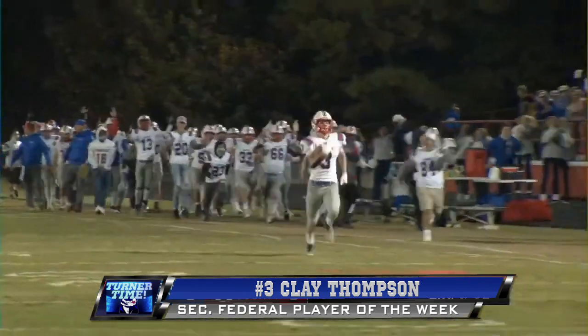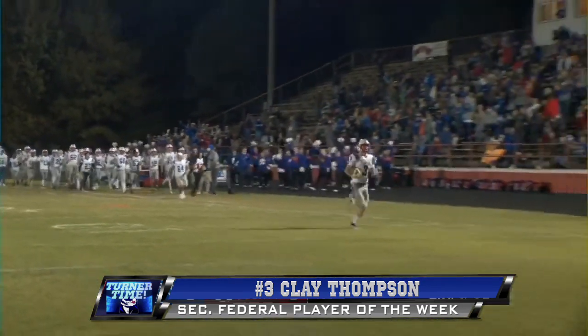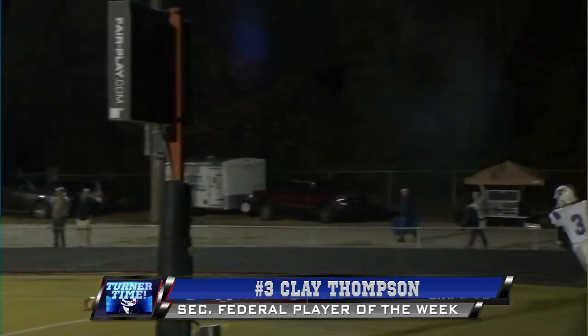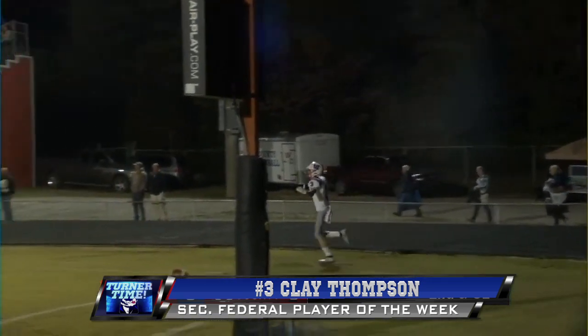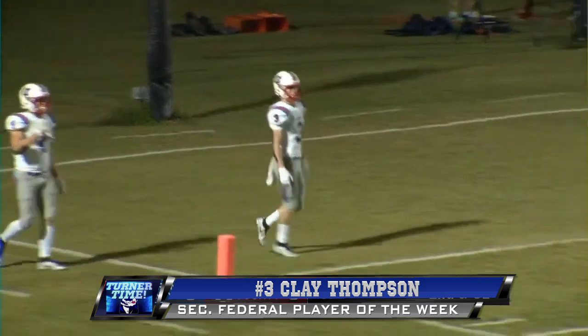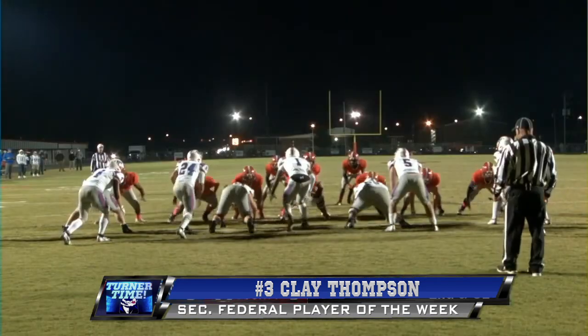Was he across the line of scrimmage? That's up to the ref. I didn't see a referee. He didn't blow a whistle. No one signaled touchdown. Clay played and kept playing, grabs the ball, rips it out, gets it down the sideline, goes 100 yards, and puts his name in the state record book, if I'm not mistaken.